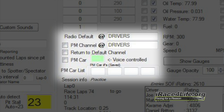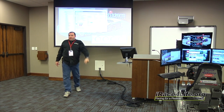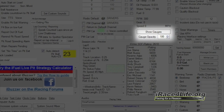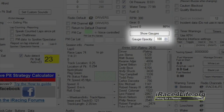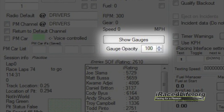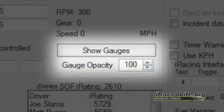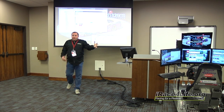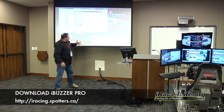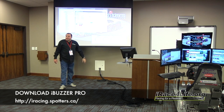Okay? That's for your PM defaults and the default channel as far as what you're listening to when you go in to load up iRacing. Here's where you get your show gauge. Hit this button, that's where you get your show gauge, and this is where you set that opacity. 100% means you can't see through it. If I turn that down to a lower number, it gets ghosty, where you can see everything underneath it real easy, but you can still read stuff. So if you're overlaying it over your iRacing screen and you don't want to lose what's in the background, you just lower that opacity number to be able to see what's behind it and not lose your gauges.